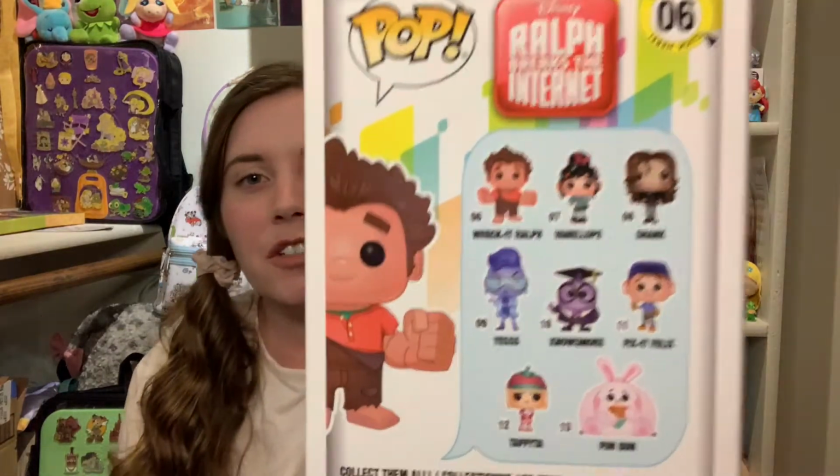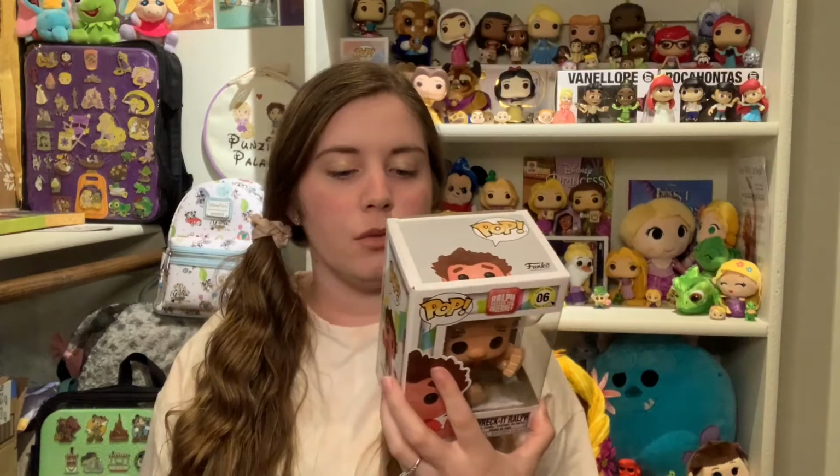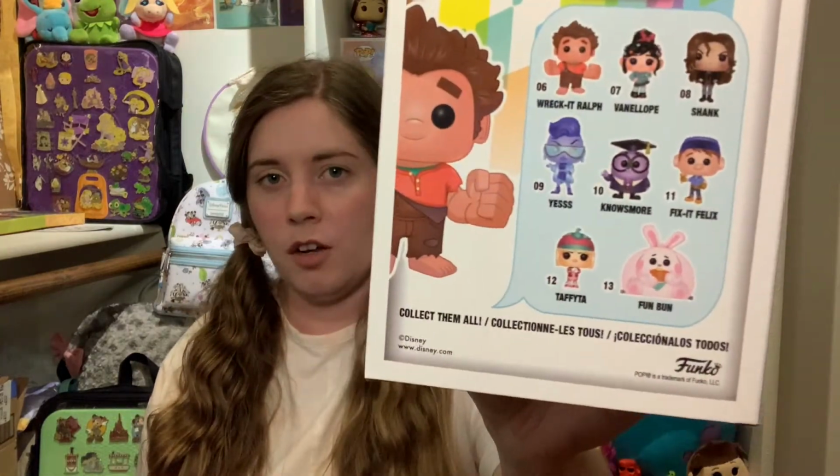And these are the only 2 that I wanted from this little series, Ralph Breaks the Internet. I do want a Fix-It Felix, but I don't want the Funko version. I want the mini vinyl version because he has like more of a face that's all charming and cute. I love Ralph so much. Everybody loves Wreck-It Ralph for Vanellope, and I absolutely love Vanellope, but I love Ralph.